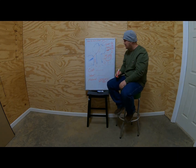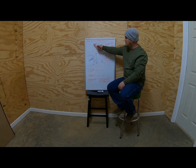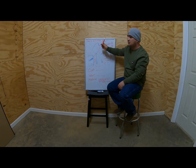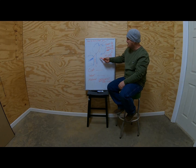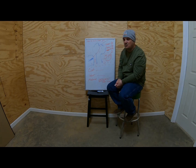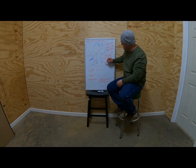So with that being said, I want to show you how to build a tree job. For instance, you got this tree right here, and a lady calls you and says, "Hey, I got a tree up against the house, or beside the house, or whatever." So the first thing I do when I get there is usually ask the people, where's the septic tank at? Oh yeah, the septic tank is right over here.